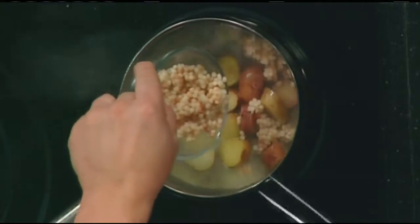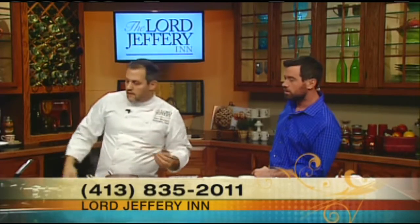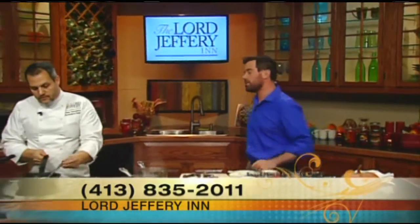So you don't need a whole lot of pots and pans for this. Oh, it's like a 3-pot dish. 3 pots, all you need. Get that warm. Our broth is getting nice. And now seafood, what's like a general guideline? How do you know when it's getting close to done?